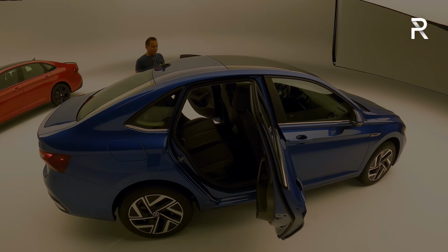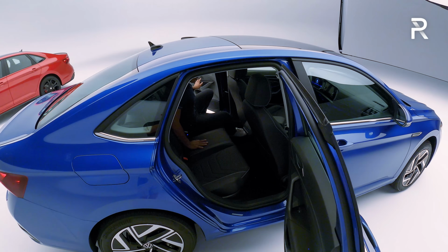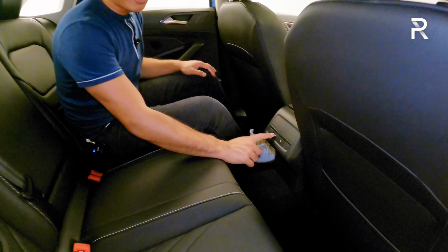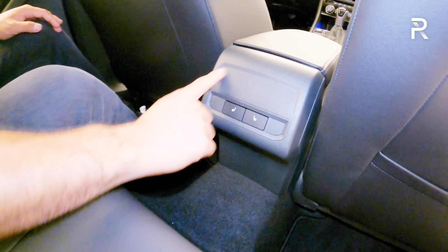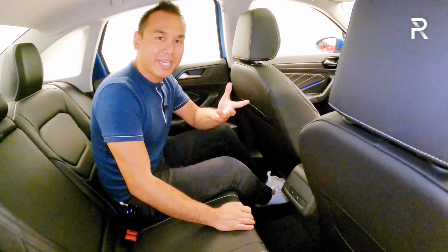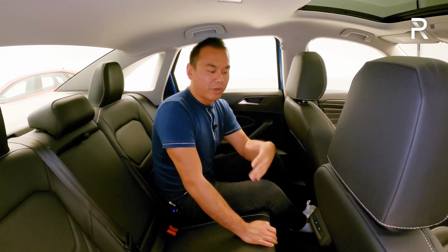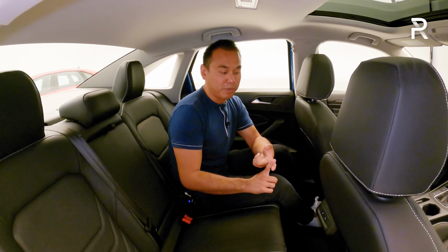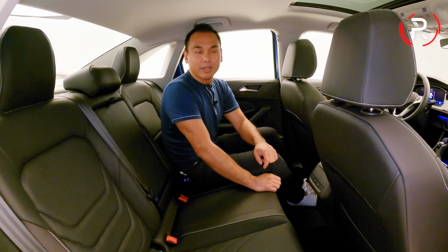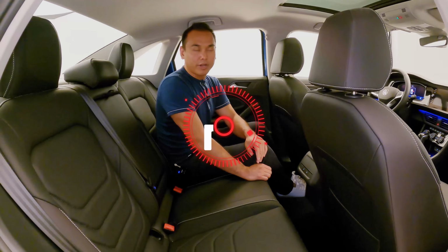Now, I wanted to show you really quickly the standard Jetta, because this is the back seat of the SEL, and surprise, surprise, it does have 3-level heated rear seats, but no rear seat vents. I think Volkswagen should have probably just put this in the GLI, but my guess is for the performance-oriented model, they wanted to leave that feature out. Honestly, USB ports back here and vents are something they should have considered adding, but at least you do get the heated back seats in the standard Jetta.